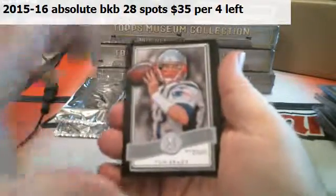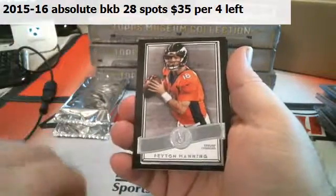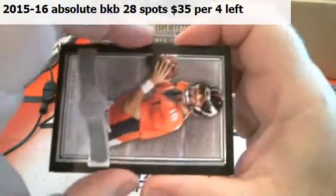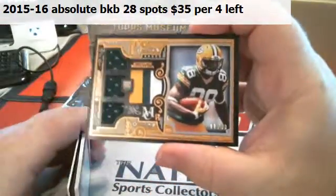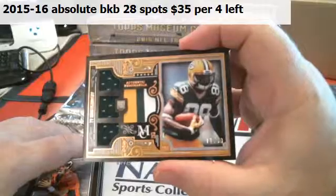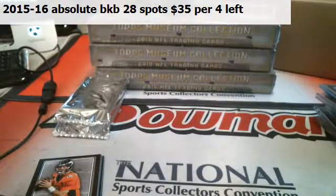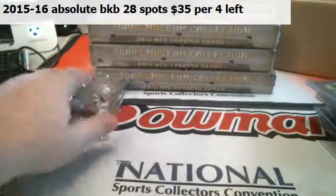All right, base, going this way, for the Green Bay Packers, 11/50, triple jersey, three color patch, Ty Montgomery. They are nice looking cards.